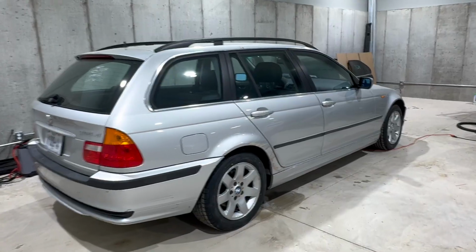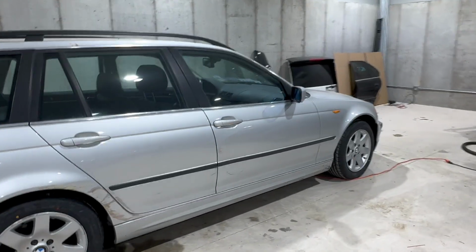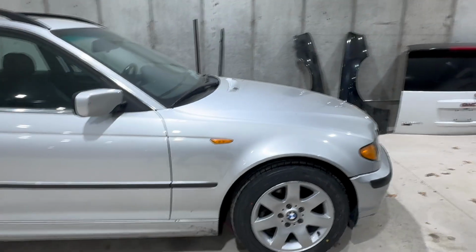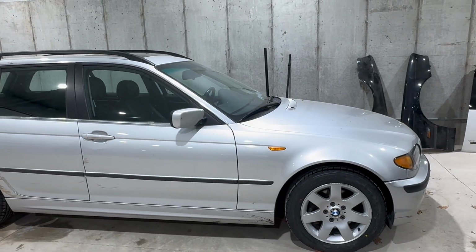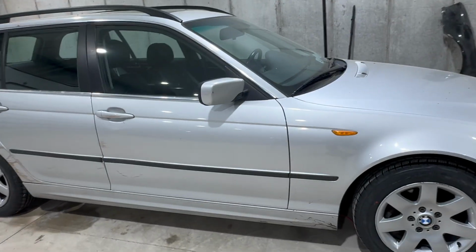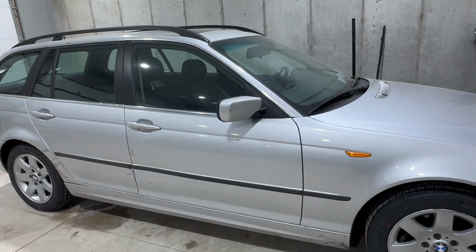So now the wheels and tires are on it. It drives so good. It drives perfect. This is one of the tightest feeling BMWs that I've driven that hasn't been gone through front to back and had tons of money put in it. It drives great. But again, it's only got 27,000 miles on it.